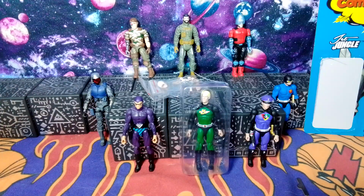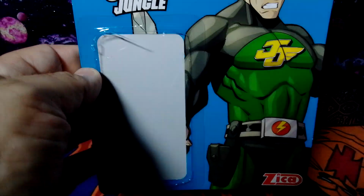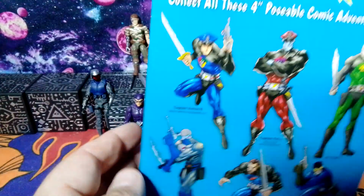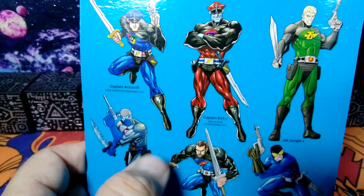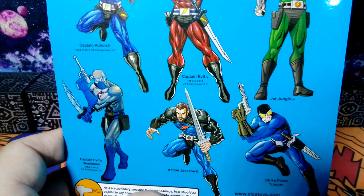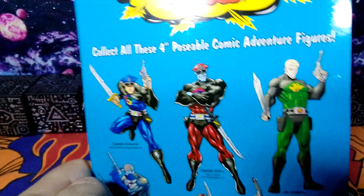Like this. Anyway, we're going to be talking about the character on here. His name is Jet Jungle. This is Zica Toys. This is one of the figures that I did want. Really cool card art. I love the card art. These are the characters that are in the Comic Adventure Heroes. Again, these are like a 4-inch. I do have Action Man. I don't have Captain Evil. That'd be cool. I am missing Action Jackson, Captain Evil, and the Evil Henchman. They're, again, a little bit on the expensive side, but the card art looks really awesome.